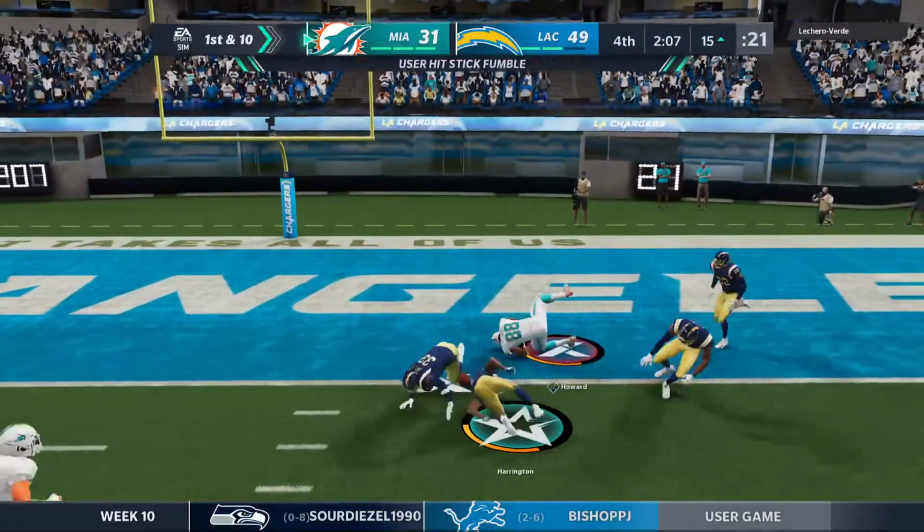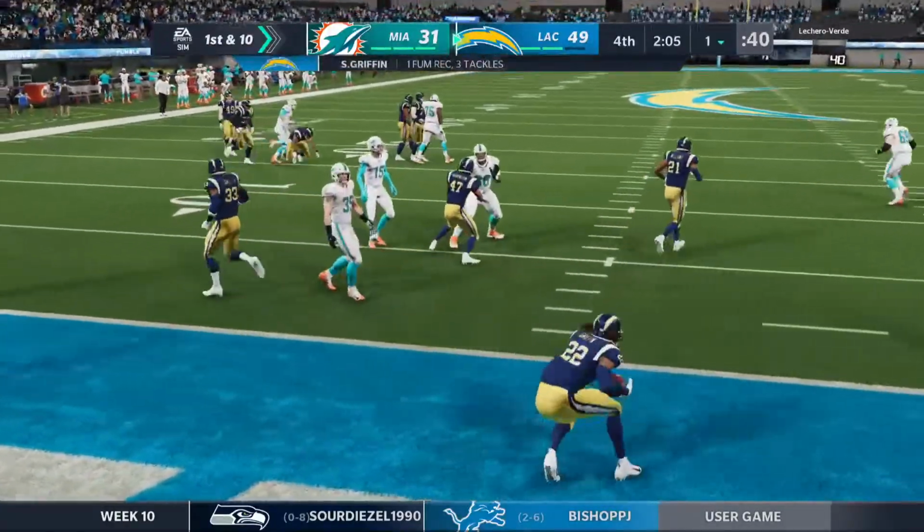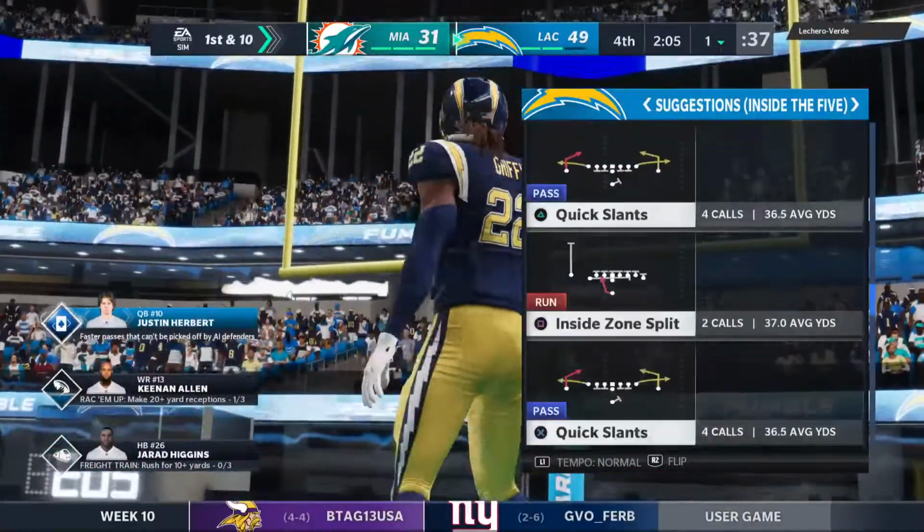His pass caught at the 4. And the ball is knocked out and picked up by the Chargers. And a big turnover as his guys will get the football back.